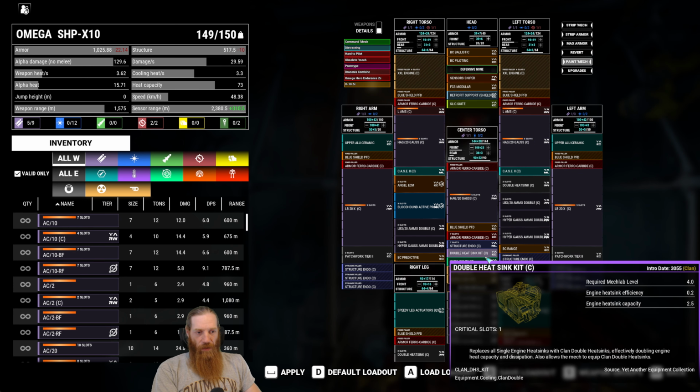So let's move on to the rest of our internals here. We got CASE on both side torsos because we are stacking a lot of ammo in there. The LBX 20 ammo is the ammo that we're actually worried about with exploding, equipment explosion damage. The HAG rounds don't explode, so you don't have to worry so much about those. You could actually save yourself a little bit of space by taking one of the CASE off, moving the LBX 20s over here and this HAG ammo over here. Then you wouldn't need the CASE there.